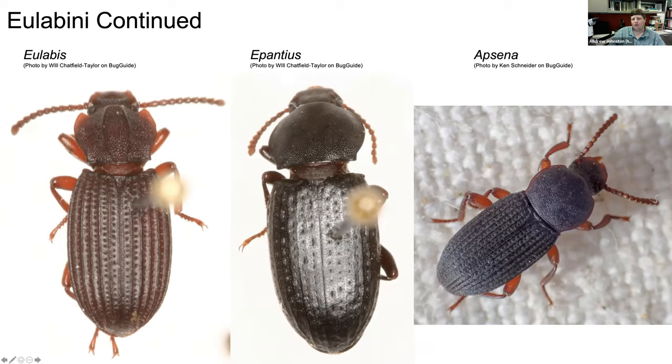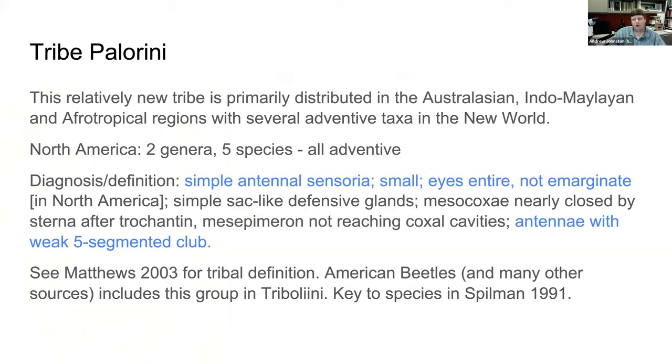And then Apsina, which maybe all of these belong into, has neither of those characteristics. But some neat things that you can find, again, in the California floristic province. So this is another fairly new tribe. The Palarinae has also been treated as a subfamily, but mostly it's been recognized as at the tribal level, and definitely been a tribe most recently.